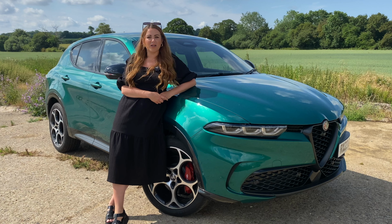In terms of styling, I already mentioned when I drove this car last time that I personally love the styling of Alfa Romeos. I think they look so different to everything else on the road. They really are very eye-catching, and they just stand out. The fact that nobody else has them makes them feel quite special.